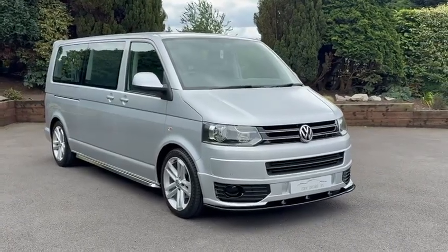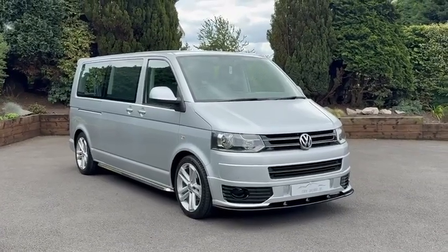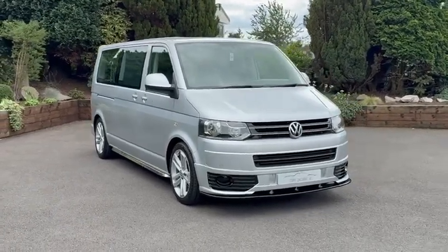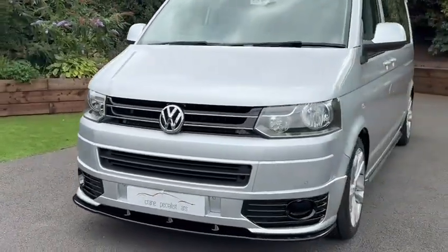We've done quite a bit to it. The van has undergone an appearance pack upgrade, which includes a Sportline Front Spoiler and splitter, as you can see there. Really sets it off in Reflex Silver. This, by the way, stunning colour, very straight vehicle.